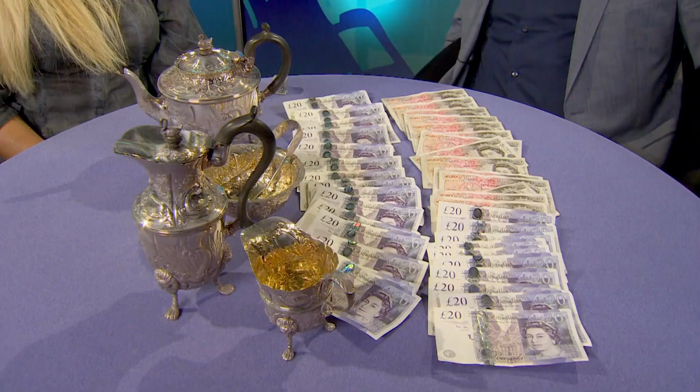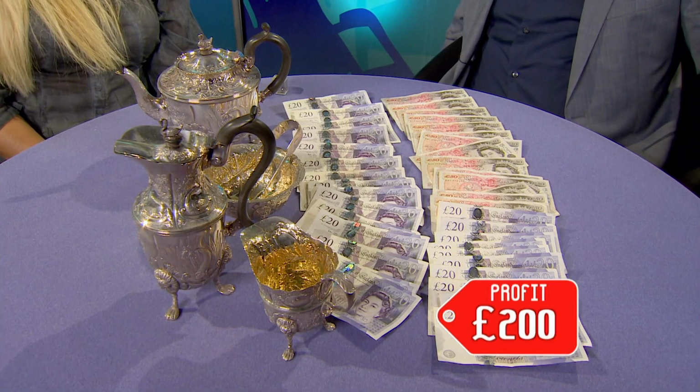How about 1,160? No, you've got 1,400. How did you see that? Mark cleared a healthy profit for the four-piece silver tea set by selling it for £1,400. This makes Mark today's dealer of the day.